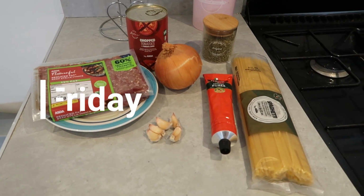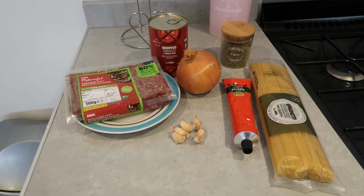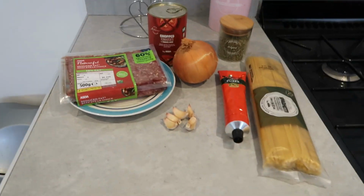It's Friday evening, guys, and we're going to be making some homemade spaghetti bolognese today, meaning that I'm not going to be using a jar. I'm going to be making my own sauce from scratch. Super excited for this.